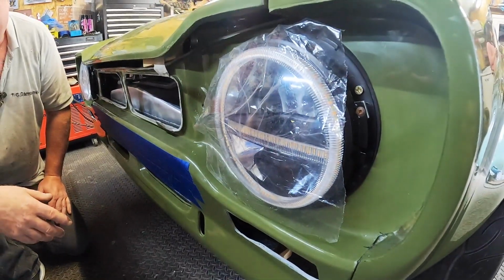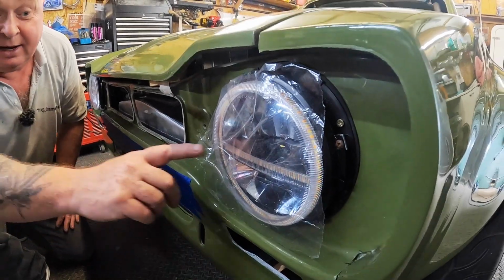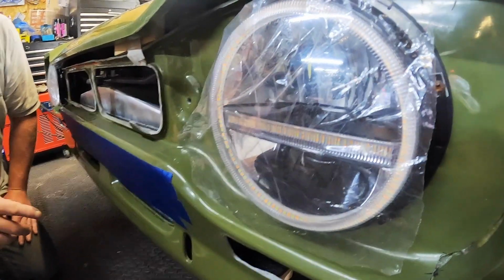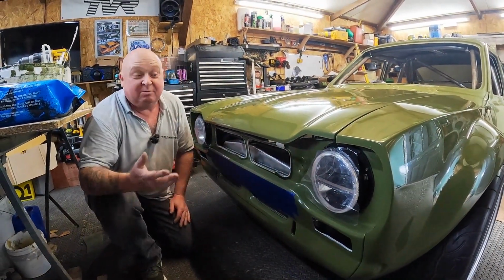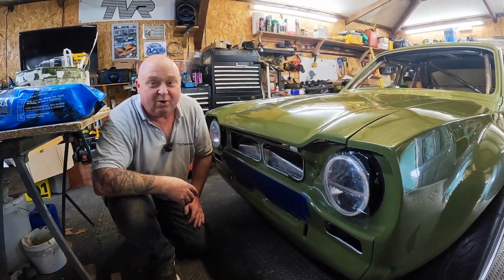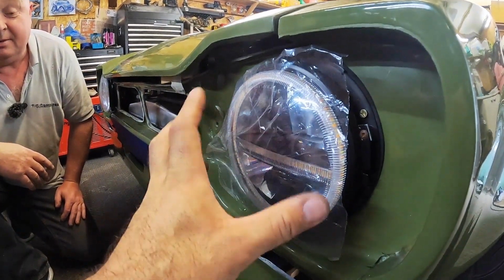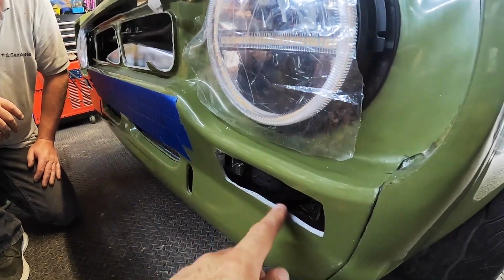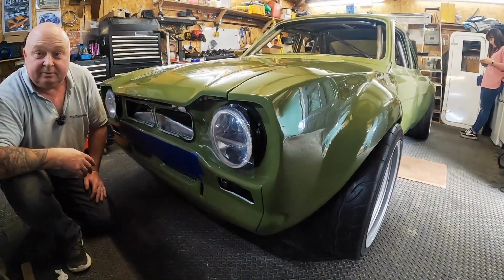With these headlights, the outer ring you can have as your indicator as well. And it also goes across the centre as well. Oh, right, cool. I would have preferred it if it just flashed the outer ring, or the line in the centre, but you'd have to take the light apart to do that, and I'm not getting involved in wiring. So you're going to utilise the indicator function of these modern headlights, and then that means you can delete the indicators to fit brake ducts. So just more craziness that's going to be on the front end of this.